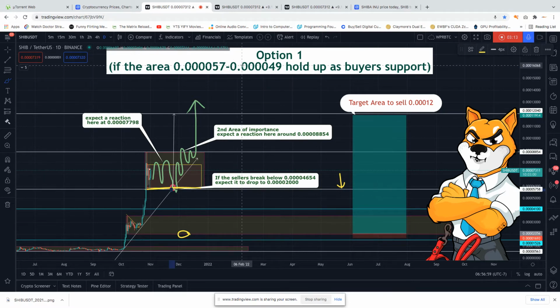The thing is, the support area that I see is around 0.00005457. I stated it here, you can see it here. This is the support area I'm saying, right? So if this support area holds up, then we're going to have a measured move. Because what we see here is some kind of price doubling the box, right? There's this doubling of the box, so it's twice. So we're going to have something like that playing out again.